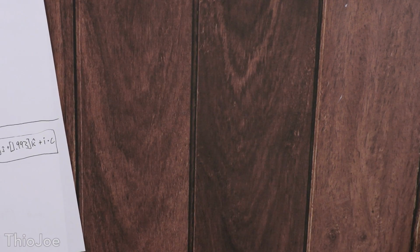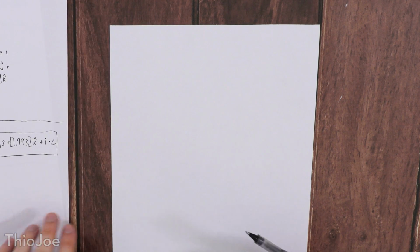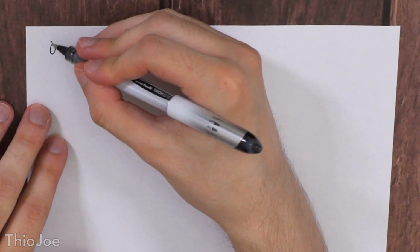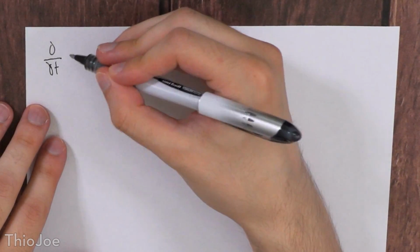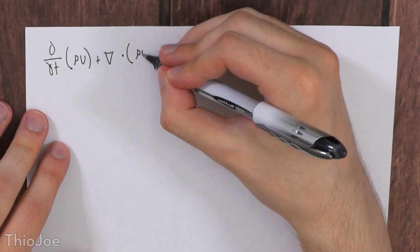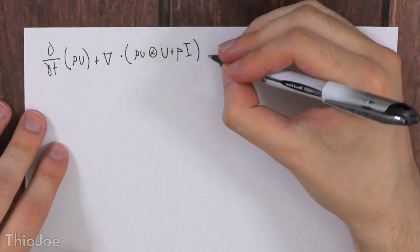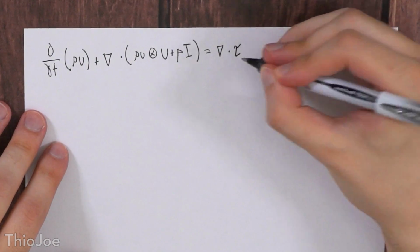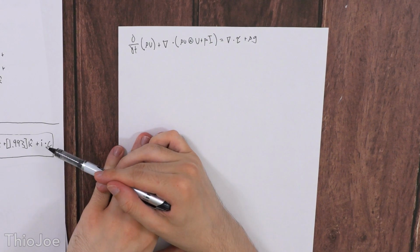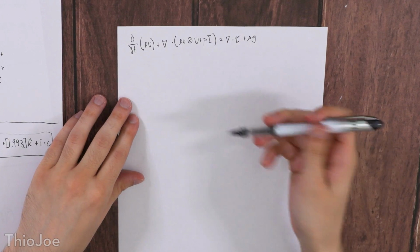So we can put that aside, and this should be the last piece of paper we're going to need. So finally, all we need to do is take all this and plug it into the Navier-Stokes equation, and specifically the Cauchy momentum equation, which of course is the partial with regards to t of rho u plus gradient times rho u cross product u plus pi equals gradient tau plus rho g. Now you were asking about this imaginary number in the previous equation, and to get rid of that we need to convert the Navier-Stokes into 3D spherical coordinates. So that is pretty simple.